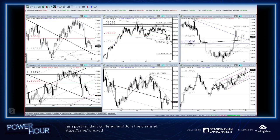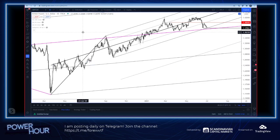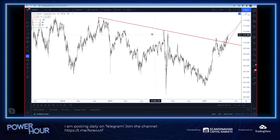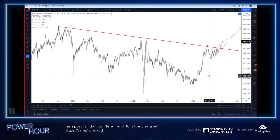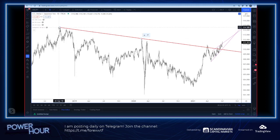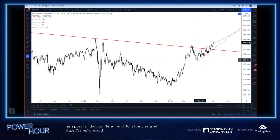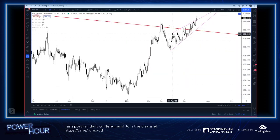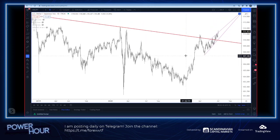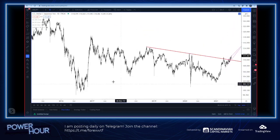Let's take a look at dollar yen. So I wrote this in last night's update. I'm wondering if dollar yen's about to go parabolic to the upside. So for one, we are well above this trend line back to 2018. And two, we have what's considered or could be a running wedge here. Okay, what is a running wedge, you say? Well, a running wedge is a wedge, but then you break out the top of it and the market goes ballistic to the upside.